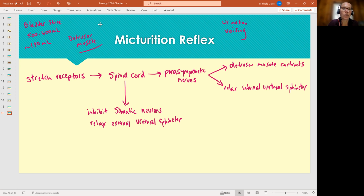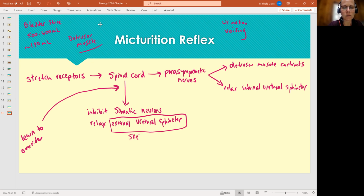But clearly, we learn how to control this reflex. So what we're looking at in this sequence of events is the unconscious, hardwired signaling pathway that we get at the start. So what we see is we can learn to override this inhibition of the somatic neuron. So we can choose when to relax the external urethral sphincter. So we get to conscious control, because this external urethral sphincter, remember, is a skeletal muscle. But this is something that we have to learn.